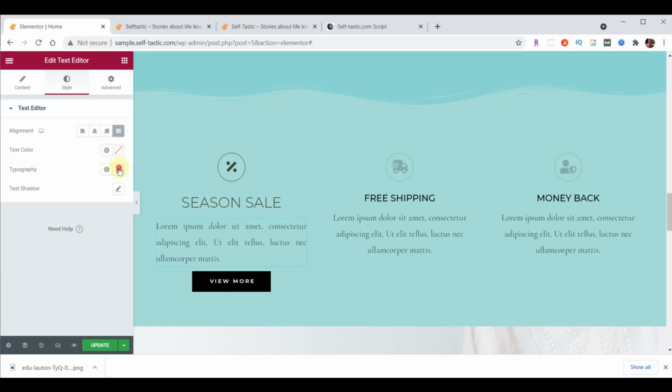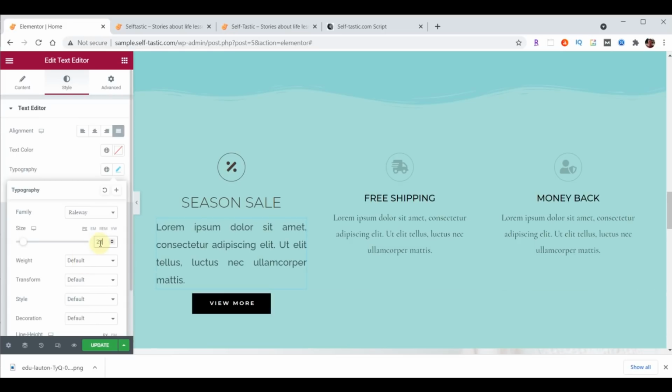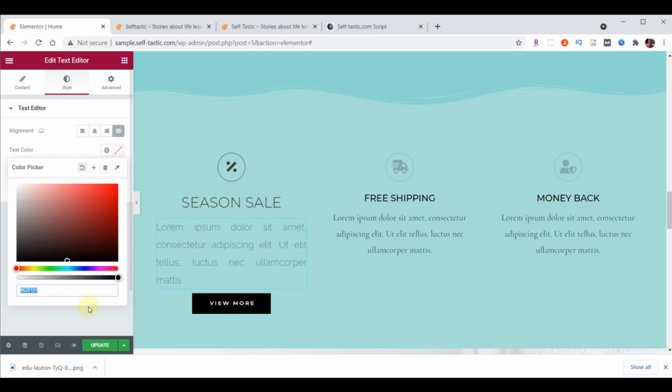And then we'll go into typography. And a different font, Raleway. We'll make this 21. And a weight of 200. And then the color for this will be the same color we used for the icon in the header. So everything kind of matches.